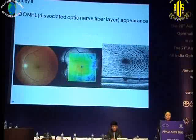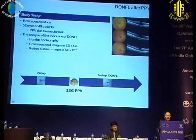During the study, we found localized loss of retinal layer. This is a dissociated optic nerve fiber layer. I planned a retrospective study involving 52 eyes of macular hole surgery. Preoperative and postoperative fundus photography, cross-sectional image, and retinal surface image were analyzed.